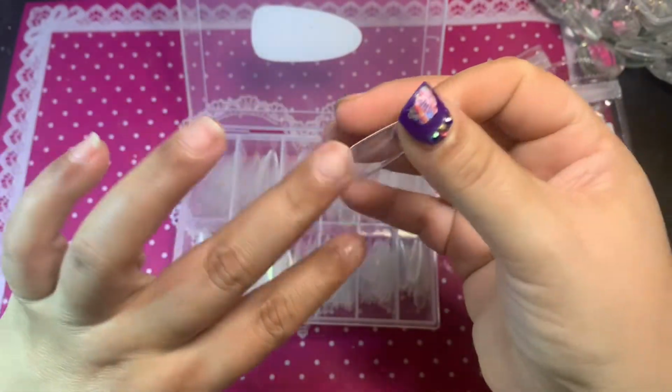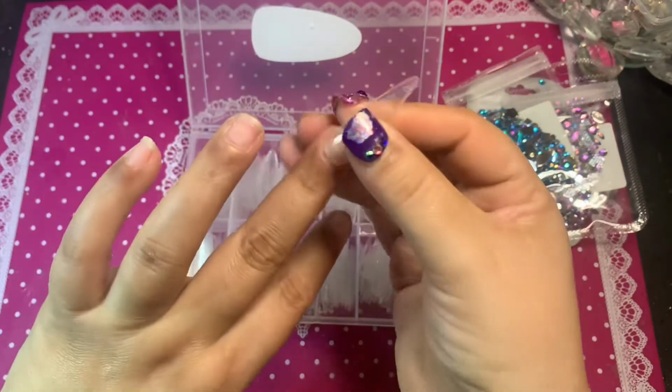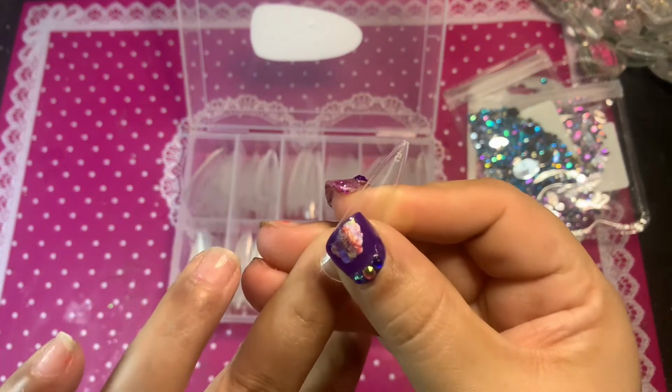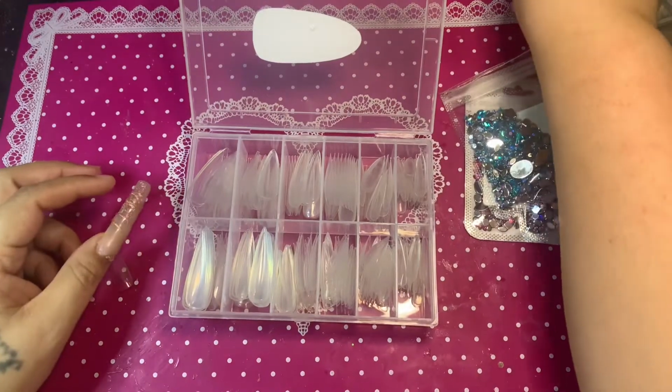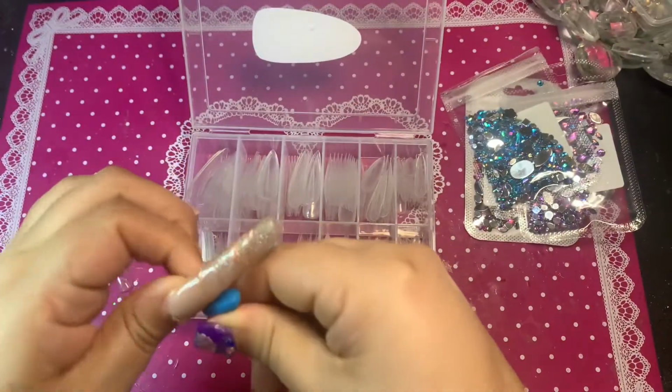So here I am trying them out. I love the length. I love them. I can't wait to do a set of press-on nails. Of course she loves the Femi Beauty method. So she's probably going to want either a poly gel or acrylic because she is loving the acrylic Femi Beauty nails. They're just so cute on her.